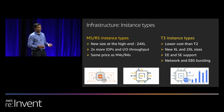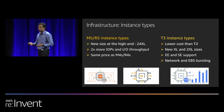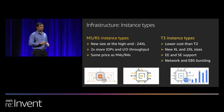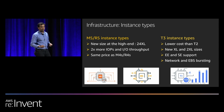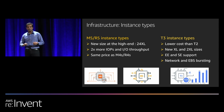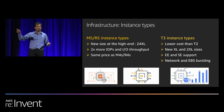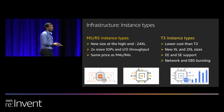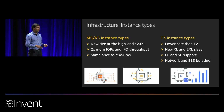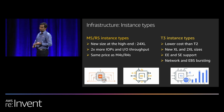Moving on to the T instance family, we support the latest generation of the T instance family, which is the T3. Now, the T instance family is really interesting. It is what we recommend for non-production and dev test workloads. The way it works is it has a baseline performance that you're always guaranteed to get. Now, when you're not using your system and the machine is idle, you can accumulate credits that can be used during peak workloads to get performance even higher than the baseline performance. Now, with the previous generation, the T2s, you were able to accumulate credits only for CPU, but with the T3s, you can accumulate credits for CPU, network, and I/O.